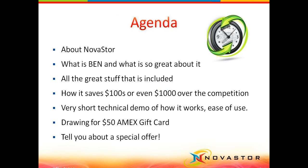So we're going to try to move it along. It's going to be a quick agenda. We're going to talk real quick about NovaStore. What is this new product, Ben? All the great stuff that's included, how it saves hundreds and sometimes even thousands over the competition. A real quick technical demo of some of the features so you can just get a feel of the product.